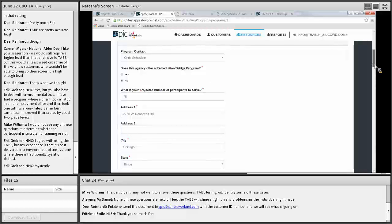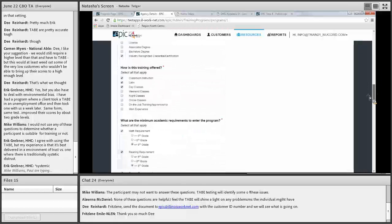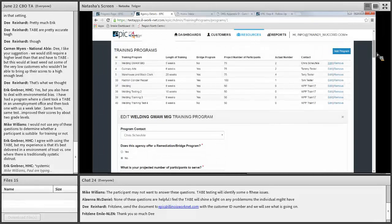If you say no, I don't have a bridge program, but I also don't require a 6th grade reading level or higher, then we're going to open it up and say, okay, there's no real minimum requirement here. You can have less than a GED, and you could still go to this program. So again, it's opening that up. Okay, so we are making those updates.